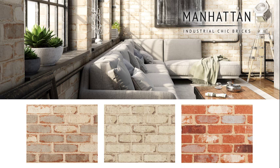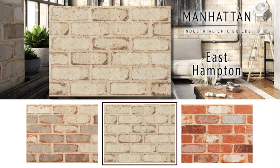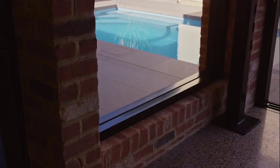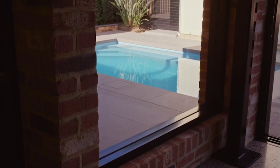The Manhattan range is available in 3 colours that are right on trend: Chelsea, East Hampton and the Tribeca we've seen today. So you can easily create an individual look based on your preferences.